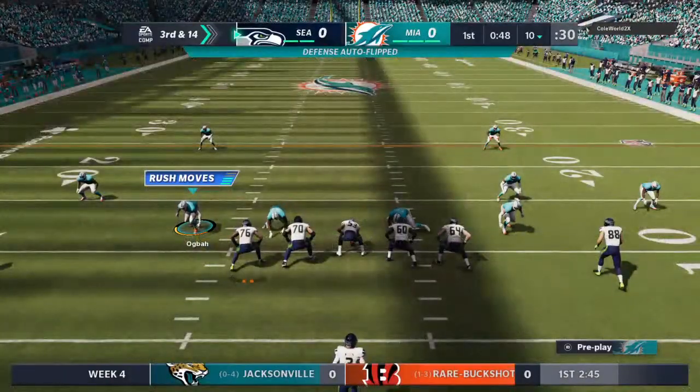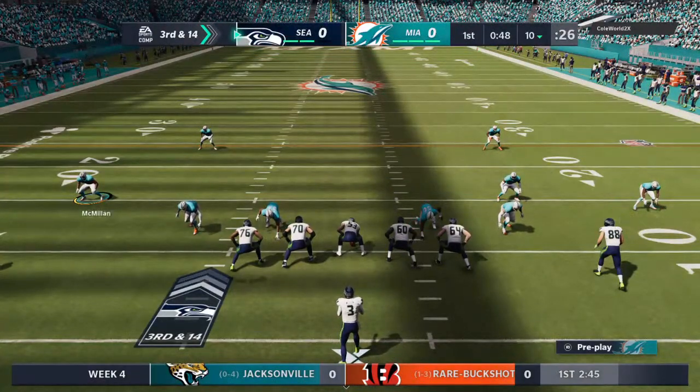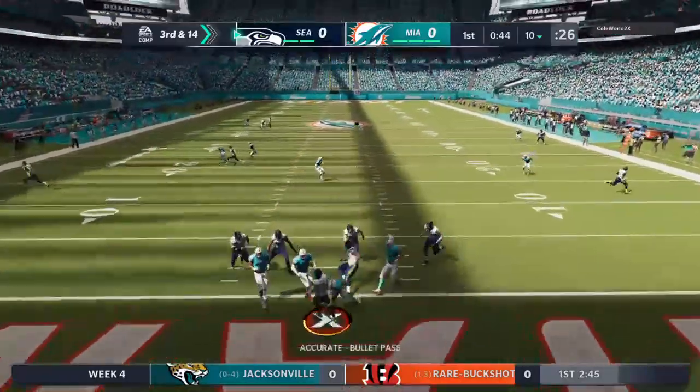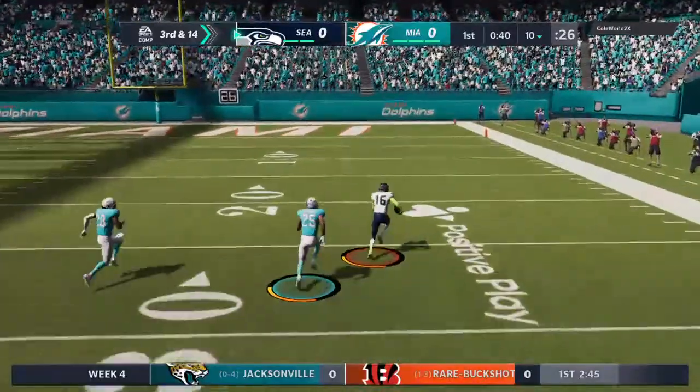After the delay, they're backed up even further for 3rd and long. Out of the gun, here's Wilson. He lets it fly for Lockett. And got his man, complete.